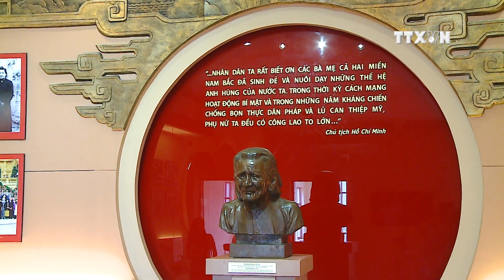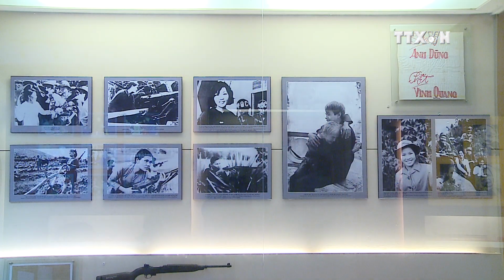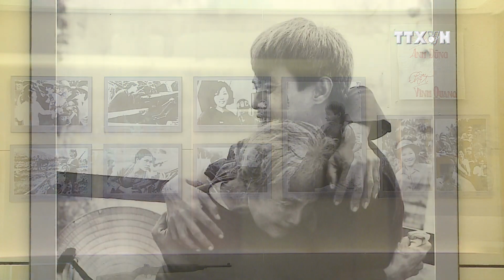Many of the exhibits are death notices or pictures depicting the moments of reunion after war, which melt the hearts of many visitors.